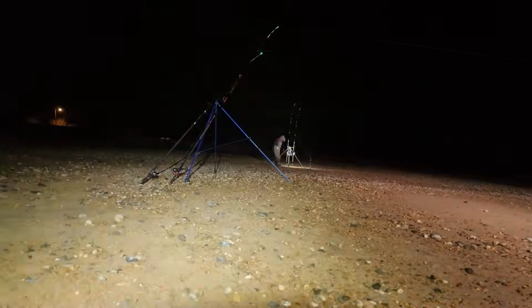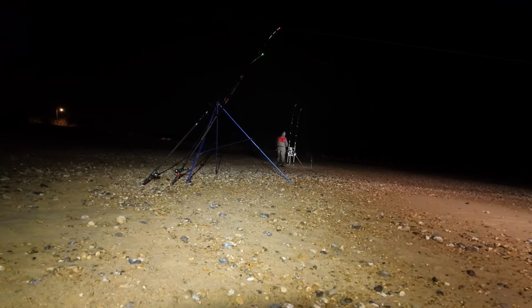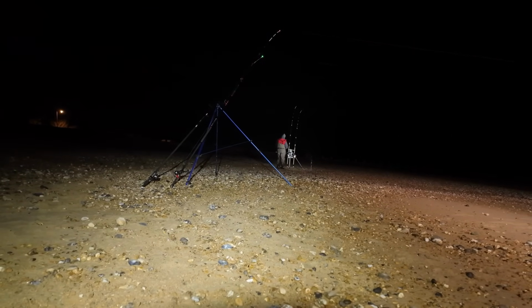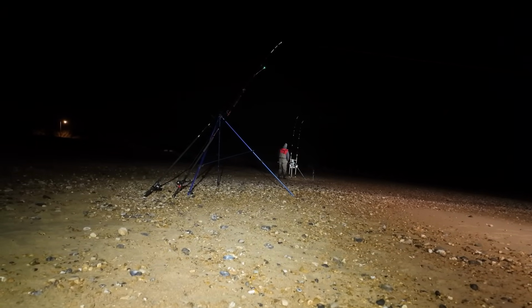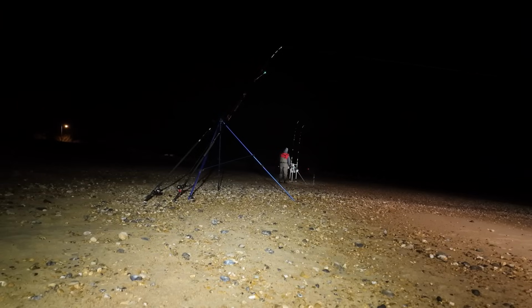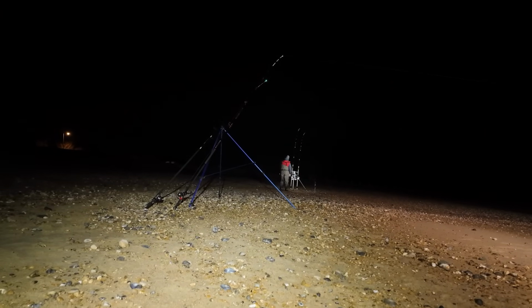Yeah, so just put the camera around so you can see what's going on. So there are the rods. See, look, got a little red flashing light on this nearest rod, but big bait, should be a big bite on it if we get a decent fish on it. That's what I'm planning on anyway.